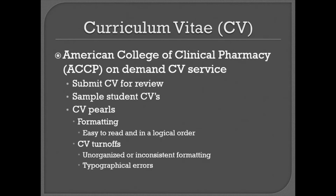The American College of Clinical Pharmacy also has on-demand CV services. So just like ASHP, you could submit your CV for review. On their website, they do have sample student CVs. They discuss everything from CV pearls to CV turnoffs.